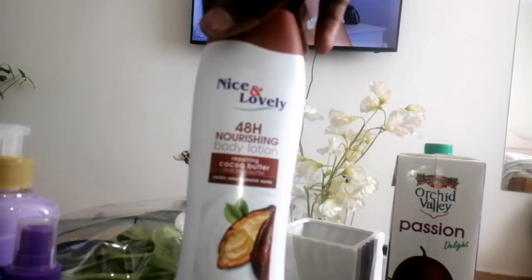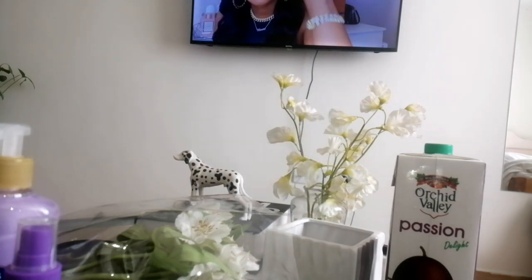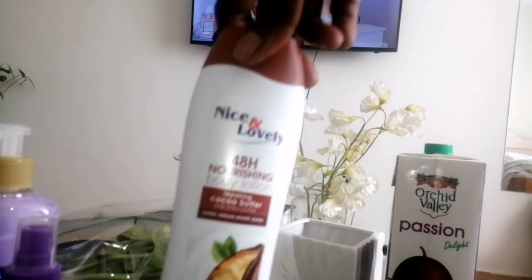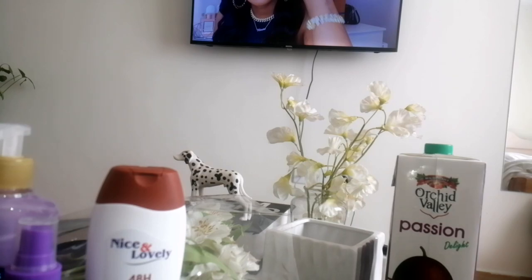All right, so the other thing I got is a Nice and Lovely cocoa butter and shea butter. The reason why I bought this is because I saw Jona Kinuthia raving about it, and she was saying how Nice and Lovely has a new scent, the cocoa butter one, and it's so moisturizing. I do know that Nice and Lovely's mafutas usually are not that thick when it comes to the consistency, it's not the best. But because she said this one is a bit different, I wanted to buy and try it. So I bought the small one. If I like it, then I'll be buying that one, and then maybe I can buy a big one.